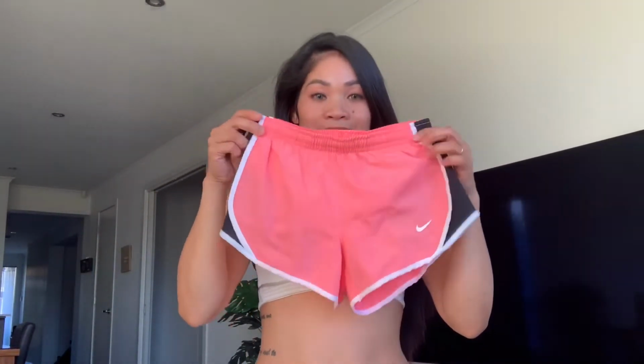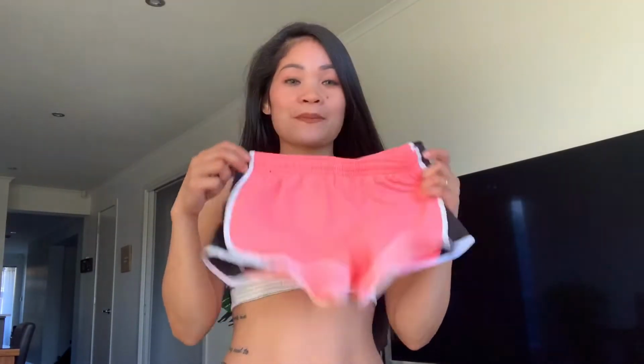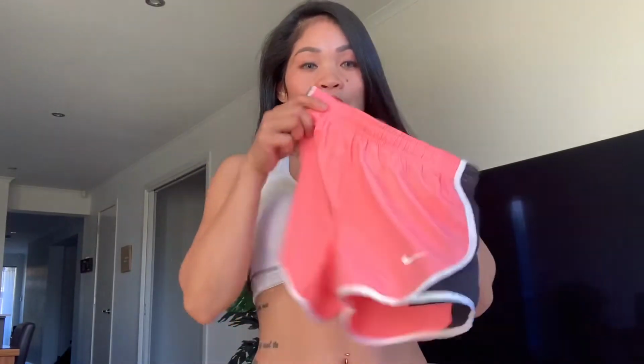Nike short. So this is from Rebel Shop as well. The open Rebel Shop guys. So it's a nice location.